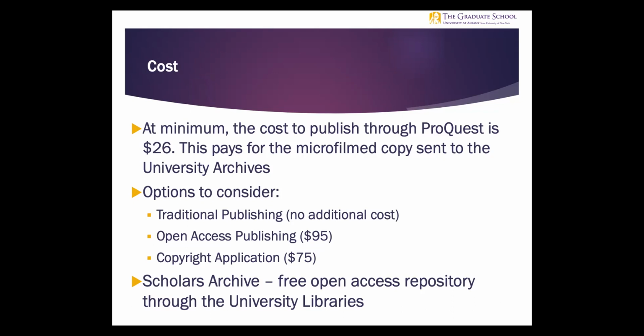If you would like your submission to be open access, which means easily obtainable through Google and other web platforms, you would want open access publishing. ProQuest does this at an additional cost of $95 on top of the $26 that you normally pay. If you are interested in open access, we suggest you look into Scholars Archive, which is managed by our university libraries.